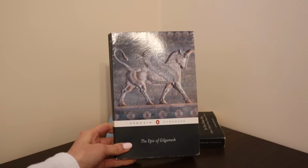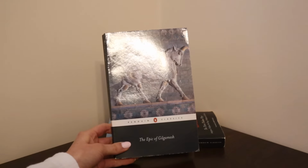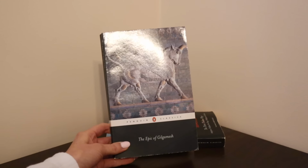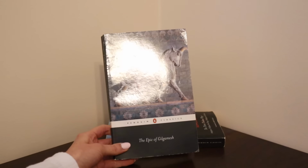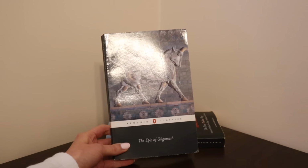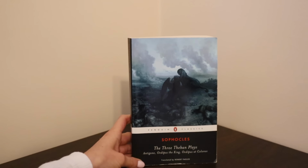The second to last book is The Epic of Gilgamesh, and I bought this book because one of my favorite actors and singers, Johnny Flynn, co-wrote his latest album with one of my favorite naturalists, Robert Macfarlane, and a lot of the songs, most of the songs, were based off of The Epic of Gilgamesh, and I love the stories in the songs. I love that album so much. It's called Lost in Cedarwood, and it's so good, and it really made me want to read The Epic of Gilgamesh. Then the last book I have is Sophocles' The Three Theban Plays.